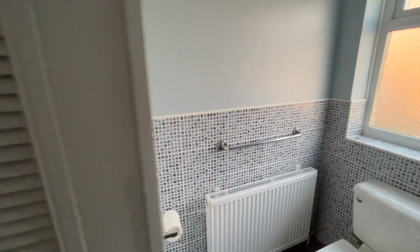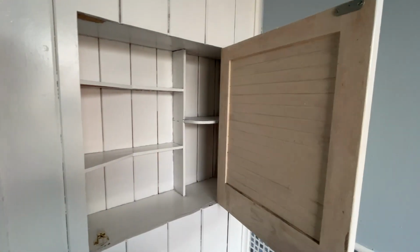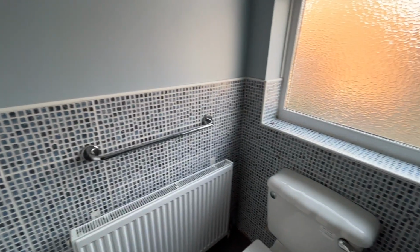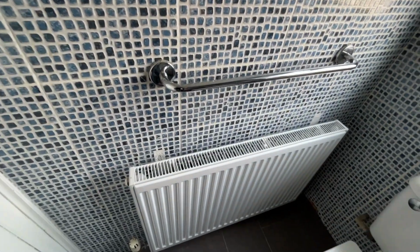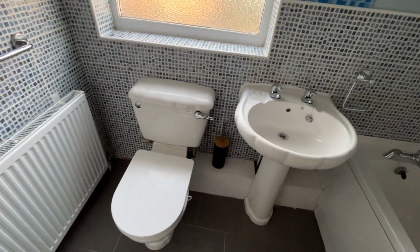And what's cute is that on the end here, above the toilet roll holder, we have a little medicine cabinet. How sweet is that? So yeah, you can store all your toiletries in there. We have the nice blue mosaic tile. This was here before, but the walls were magnolia, so I painted them blue to match the tiles. And we've got a new radiator because the old one was rusty, which was an absolute eyesore.